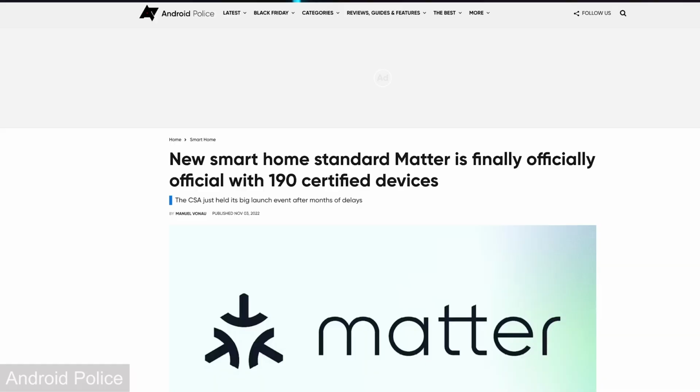What's cool though is now there's a new Matter standard that is going to allow devices to work across Apple, Google, and Amazon. So there's going to be a lot more stuff available in the upcoming year that is going to make it easy to start a smart home for people who never have.